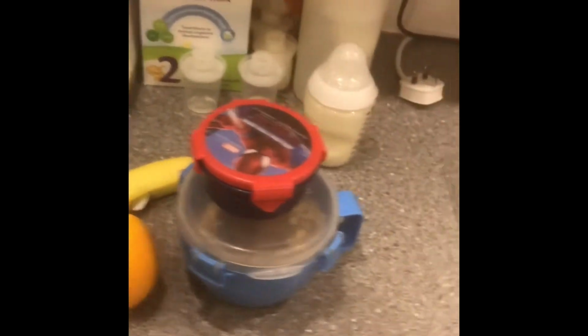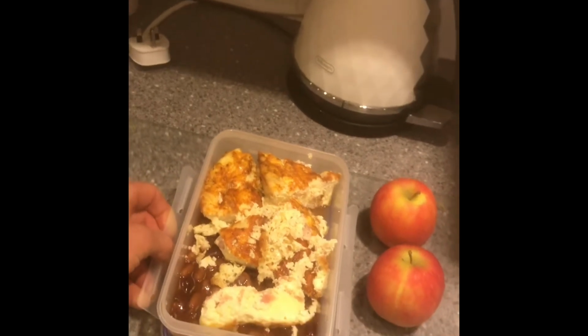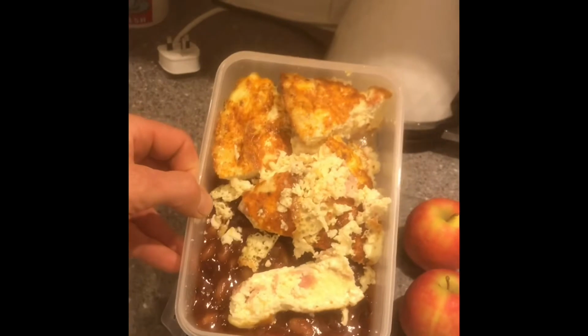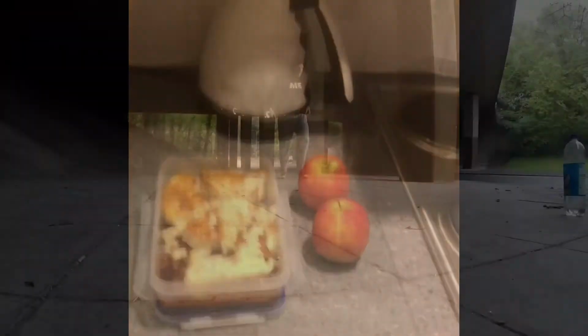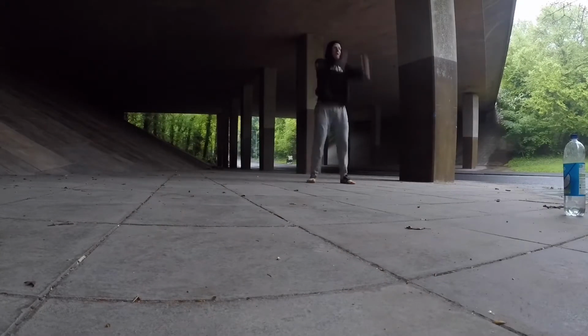orange and a banana. Next meal then, we have got 4 eggs in this crustless quiche with some bacon and some feta cheese, and there's some lovely Mexican mixed beans in there, and as always, a couple of apples to keep the doctors away. After a nice thorough warm-up then, guys, we started with these tuck jumps.